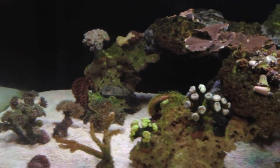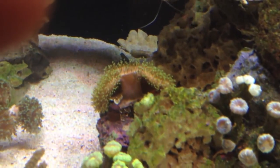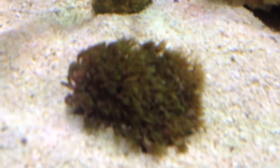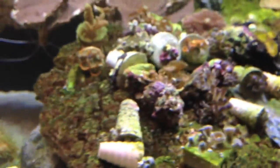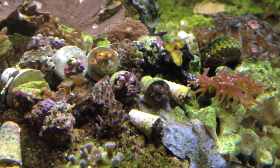I don't really have any softies aside from the toadstool and the star polyps. Everything else in this tank is LPS, everything. Everything's LPS, unless some people consider zoas softies. I consider them polyps, but whatever. And then I got the mushrooms, of course.